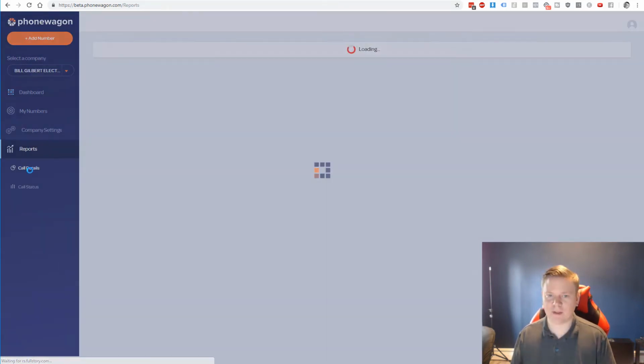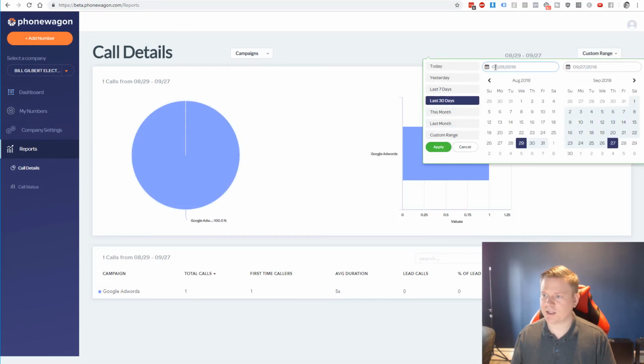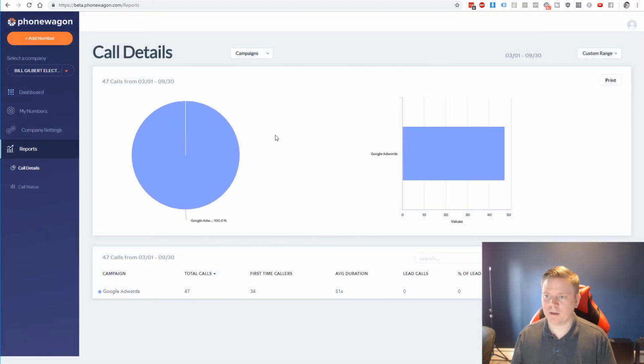You've also got the ability to do some advanced reporting if you want to do that. You can see here's a little bar chart. I'll do the custom range again so we have a better idea of how this is coming together. I'll just go back to March, and we'll go to September. And that should do it. So if we hit apply, you can now see we got 47 calls, and of course it's all the same campaign, but you can get a better idea of what's going on. So you could come up with a better report versus what you see in the dashboard settings there.